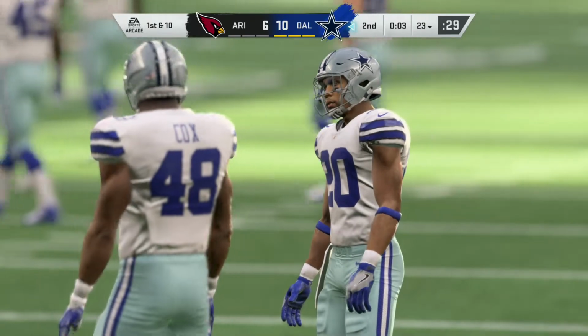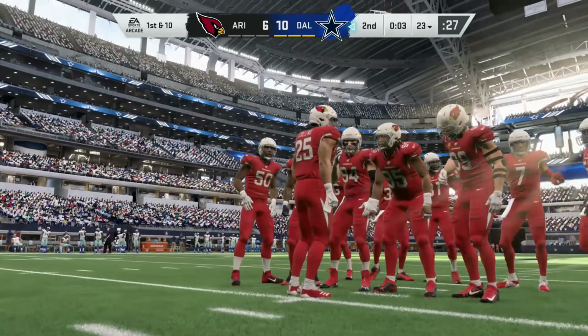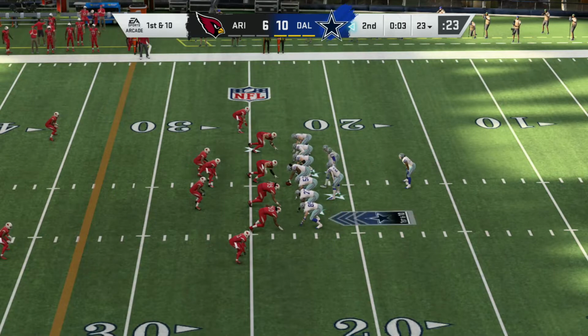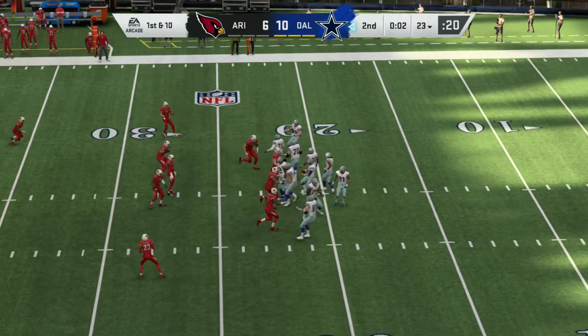You know, something they feel is somewhat safe that might actually pop and turn into a big play. That's what you usually run in this situation. Or go 4 verticals because why not? Because you're feeling it, right? You're just feeling it.